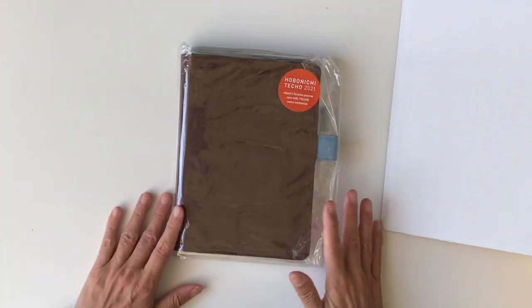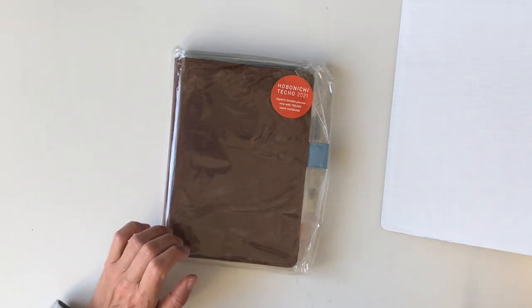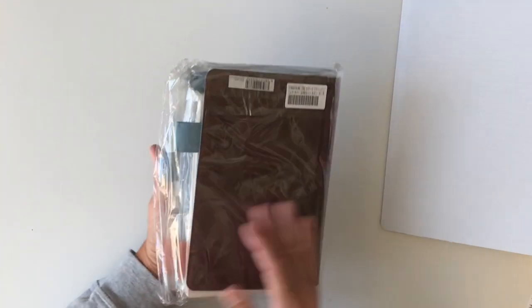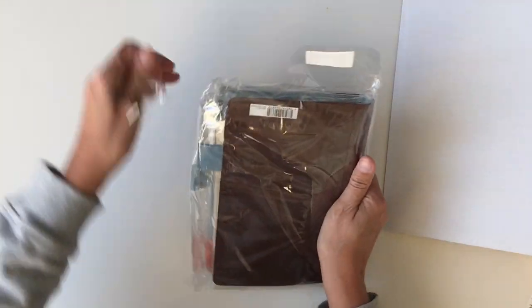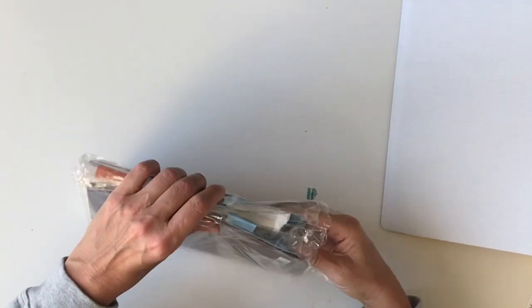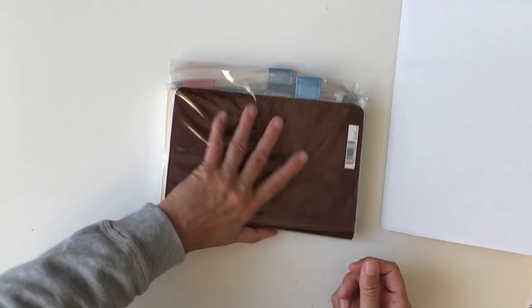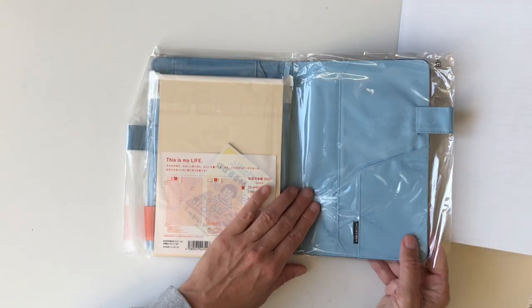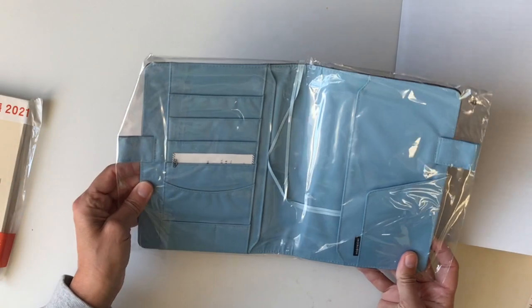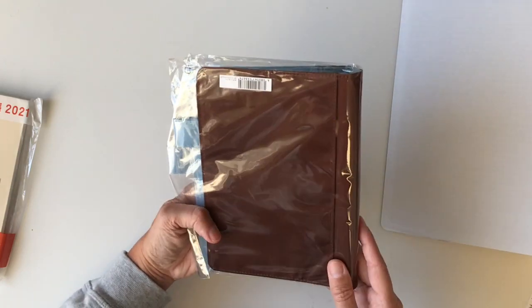the chocolate cover, called Classic Chocolate. The classic covers are very simple. They don't have any patterns, but they often have very nice color combinations, as this one has. Last year I wanted it but couldn't get it, so I thought I would get it this year. I'm thinking of having this one as my professional cover.